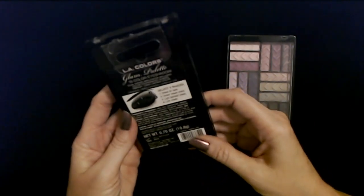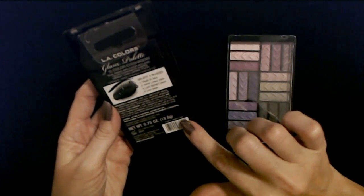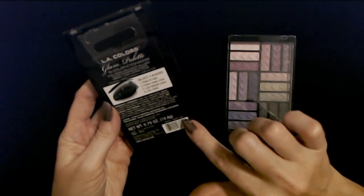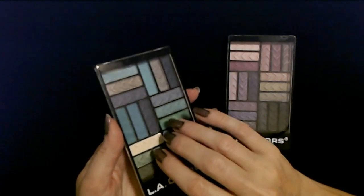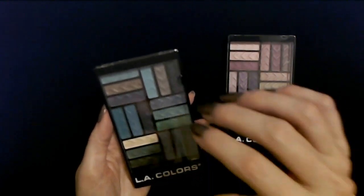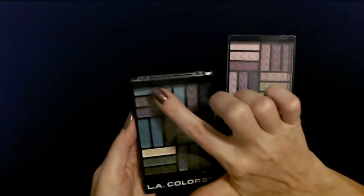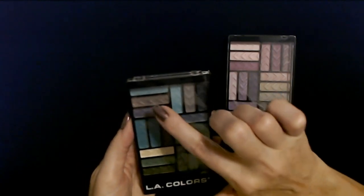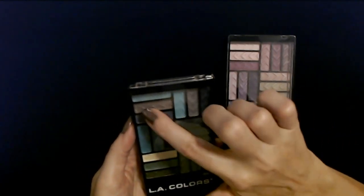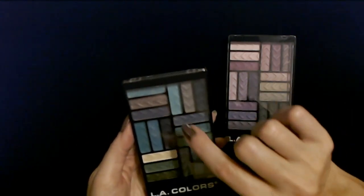Now the name of this one, this is another glam palette. This one is called Shady Lady. Shady Lady. That's me. Shady Lady. Yeah, I'm going to have to look and see if maybe the one I have, maybe it was a different palette, but it was almost identical, except this part was different. That's a nice taupe color up there. But that color looks almost exactly the same as that.